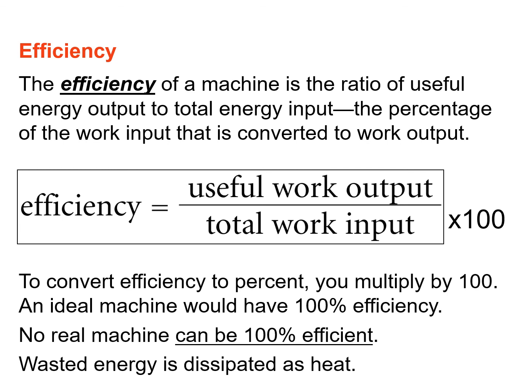Efficiency can be calculated in two ways. It's the work output divided by the work input, and we usually do express it as a percent, so you multiply this ratio by 100. No real machine can be 100% efficient or over 100% efficient. If you do an efficiency calculation and you get an answer greater than 100, you need to start over.